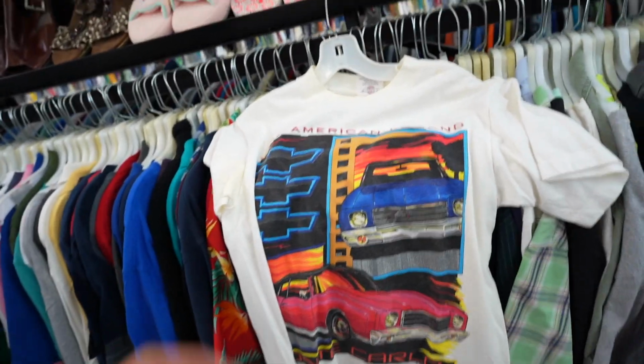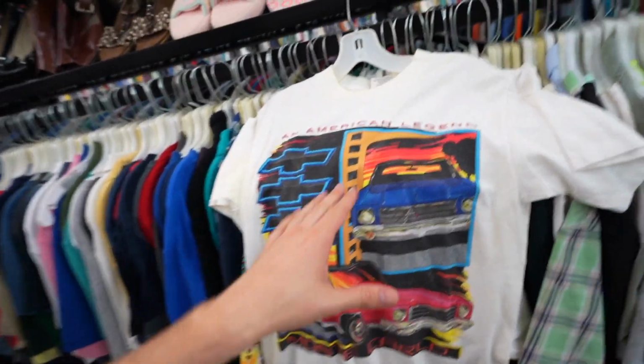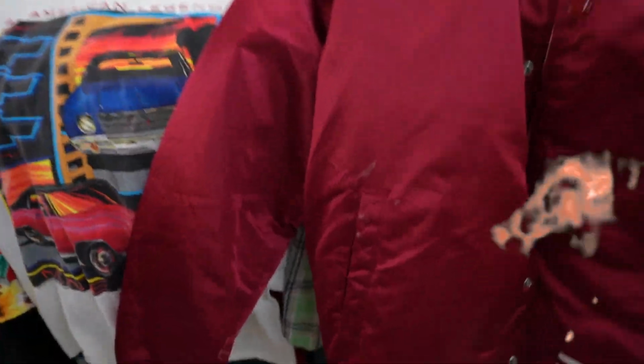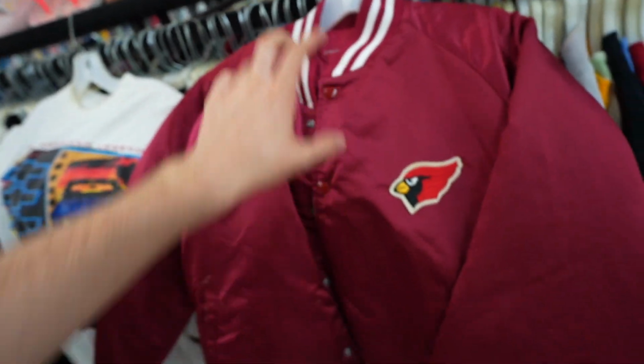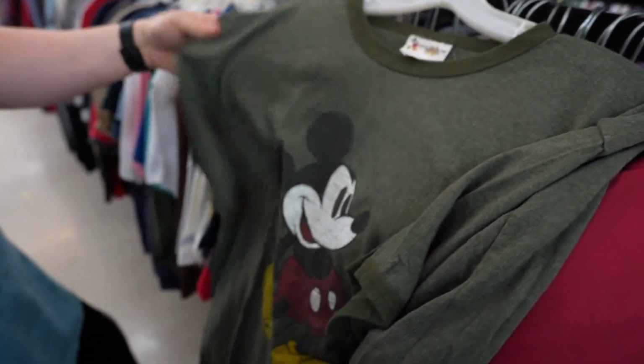Guys, look at the twofer. An American legend, the Monte Carlo. And then you can layer it with this banger right here, man. This thing definitely got hit with some stray reproductive fluid. Has some paint stains on it, it appears. Paint stains, all right? What you got, man? You got some Red Dog? I got a little Mickey.